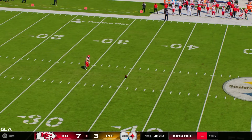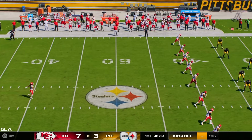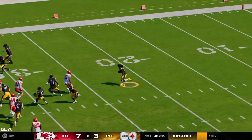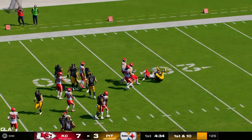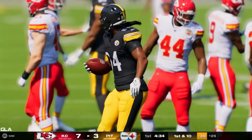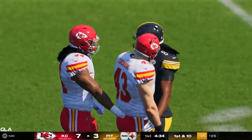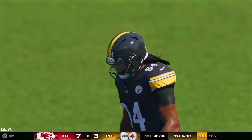Out is the kickoff unit as they run up and send this one away. And he'll go down as this drive will start at the 25-yard line. So Pittsburgh retakes the field for their second offensive possession.